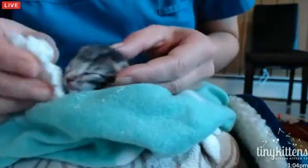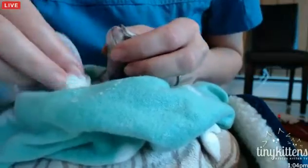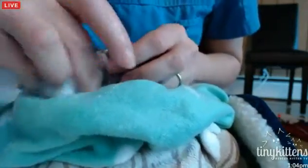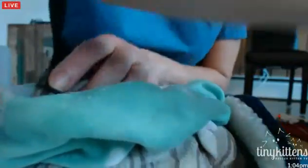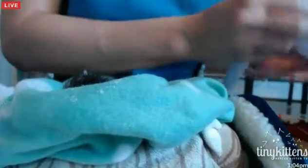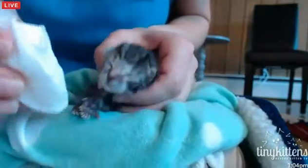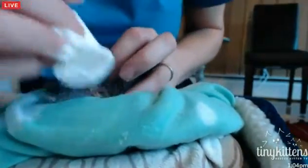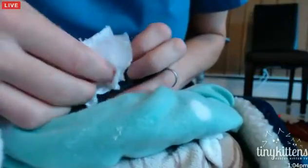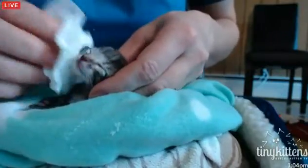She's very tiny. You would never want to give a kitten this tiny a regular bath, because they would get hypothermic and probably die. You have to be super careful with their temperatures. Super, super careful. Oh, there we go. That's not so bad, huh? That's kind of like what Mom does.